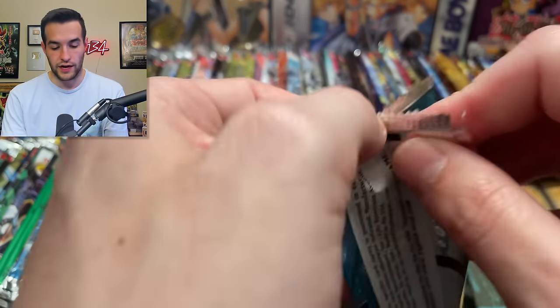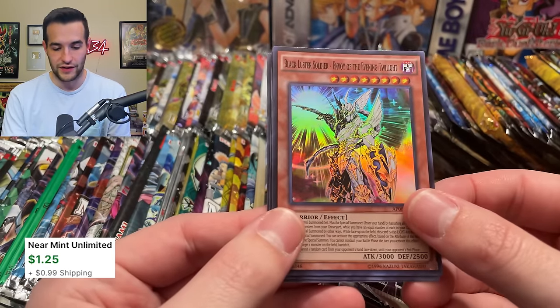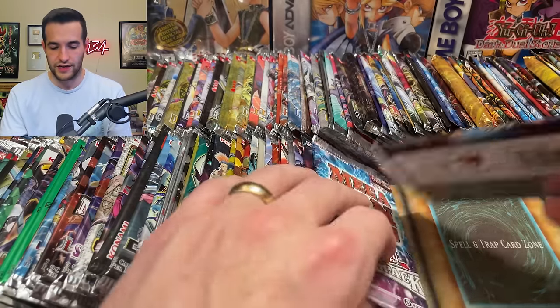Astral Pack, look. Okay, OTS didn't pull. Okay, it's at the front. I got to remember that. Didn't pull us anything, so you got to pull us something. We got the Envoy of the Evening Twilight Super, Machine Dupe as a common. Actually, a very nice super rare. We will take that. I got to remember because not only do they put it at the front, they point it towards where you open it. So you just see it immediately, which is unfortunate.